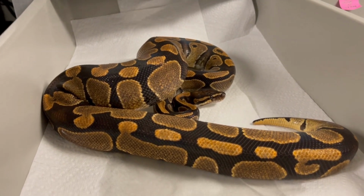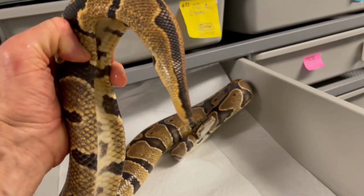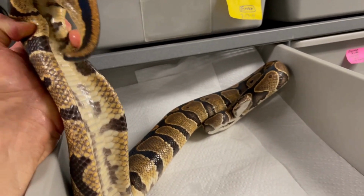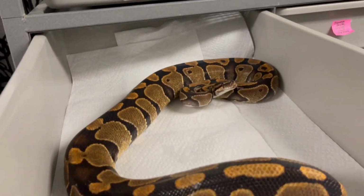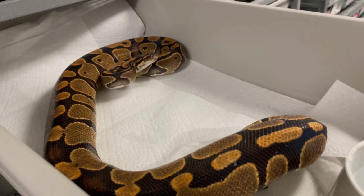All right, she's looking good. She's definitely very hollowed out. You see that? I mean, she's got nothing left in her. Hopefully she'll start eating and put some weight back on, because I really would love to breed her again next year. She's one of my favorite breeder females.